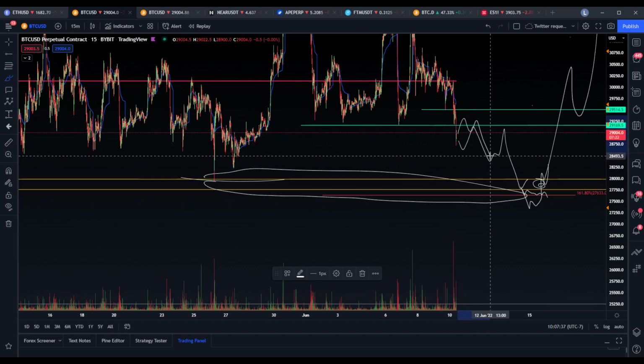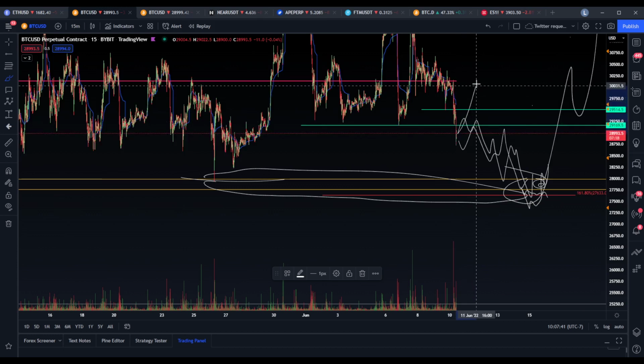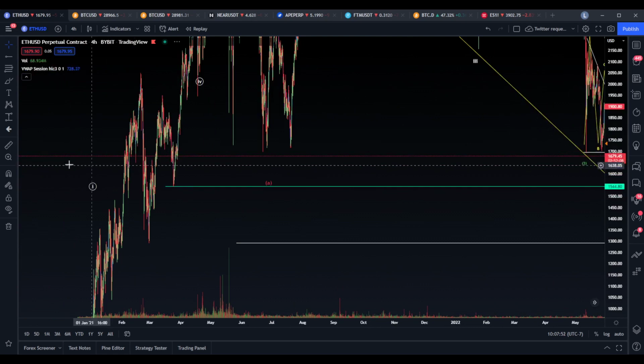We could get some volatility here, but I'm waiting for here or for a major reaction and a retracement. But I think it's likely that we're driving into these lows. So I wanted to get that update. I'll go over ETH really quick too. We're breaking down major lows.